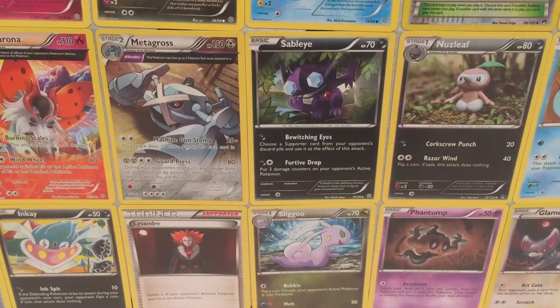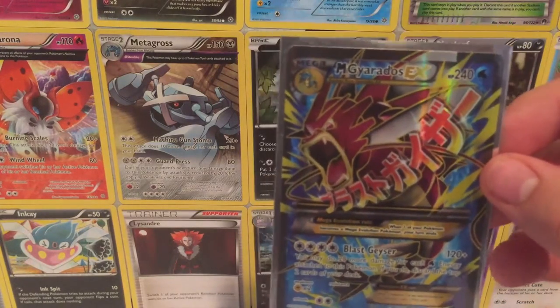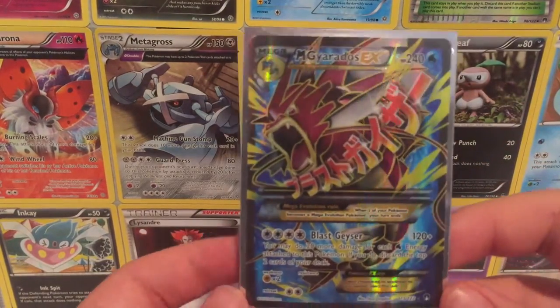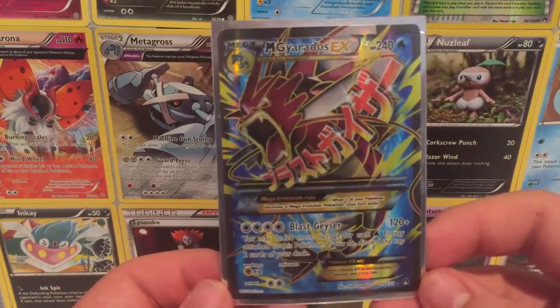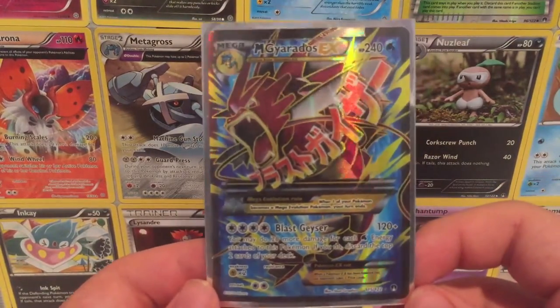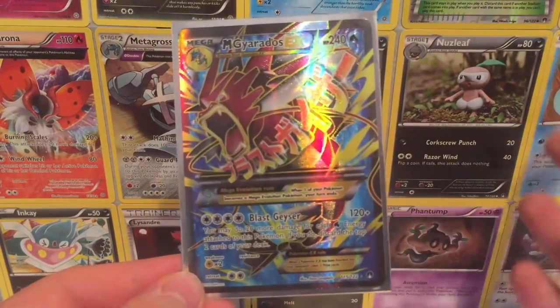The runner-up is another recent pull that we got, and it is actually another shiny card and another mega card, and it is Shiny Mega Gyarados EX. This card is pretty recent to the collection, and I do like it a lot. The red with blue and yellow just looks awesome with the whole contrast that it has. Of course, it's popping out at you with the Japanese letters since it's a mega card, which is a huge added plus, and it just looks really cool, and I like it a lot.